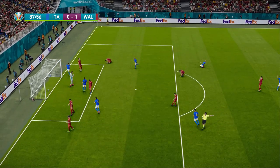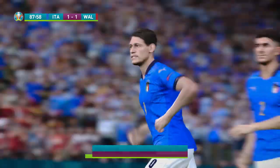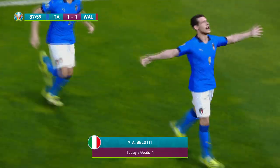Hits one! Goes. We thought it was over. It's all square once more.